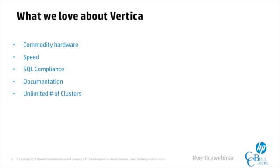Great SQL compliance, really. The SQL is up there with Oracle, MySQL, Postgres. Everything that we need to do in SQL, we can do it in Vertica. The documentation is stellar. They have about 6 documents on the product, PDF files, sorted by what role you are playing in the development of Vertica, and all of that documentation is great. And then unlimited number of clusters. The way Vertica licensing works is you purchase a data size license, so 5 terabytes, 2 petabytes, that's the price you pay. But you can run any number of clusters, any number of nodes in those clusters, as long as it fits within that constraint.